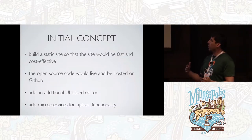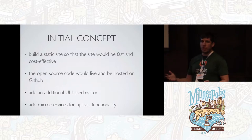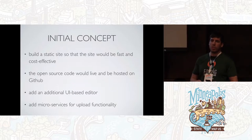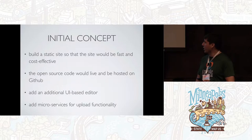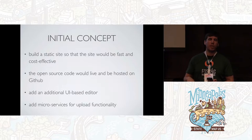So we took the initial concept we had, which followed the proposal pretty well. Since this is an initiative with a limited budget, and as developers we like to be efficient in our projects, we wanted to build a static site, so the site was performant and didn't cost much money at all. It was also clear that we wanted an open source project, and GitHub is a good platform to make that happen.